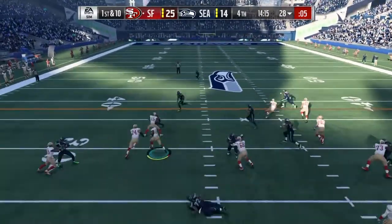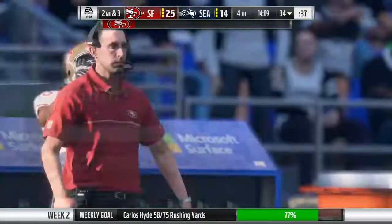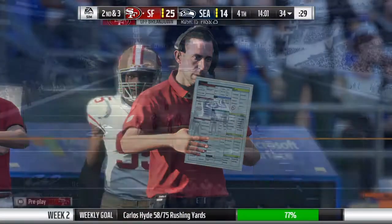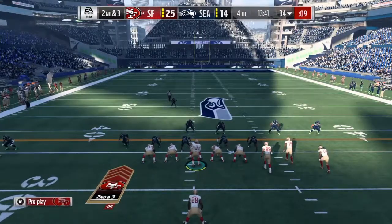They'll run it now out of the gun. And he'll take this up near the 35, maybe the 34. 7 yards on the pickup there, and it'll leave him with a 2nd and 3. So the solid run on first, and I would imagine no real hurry to run that 2nd down play. No, it's all in your quarterback now.